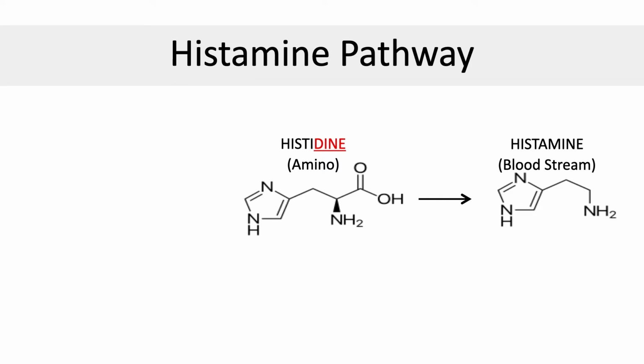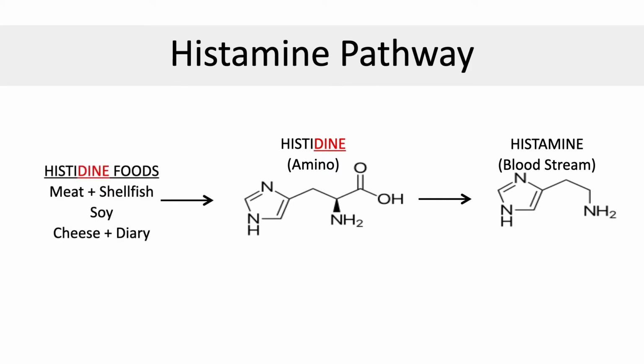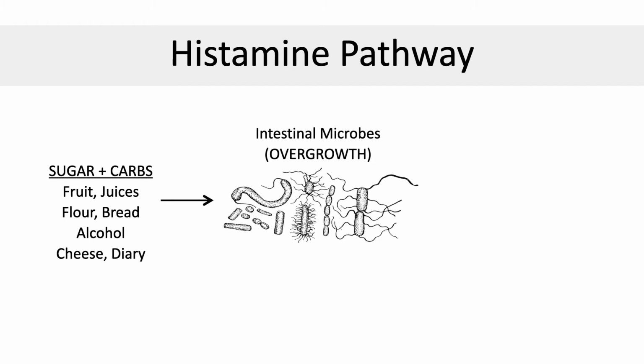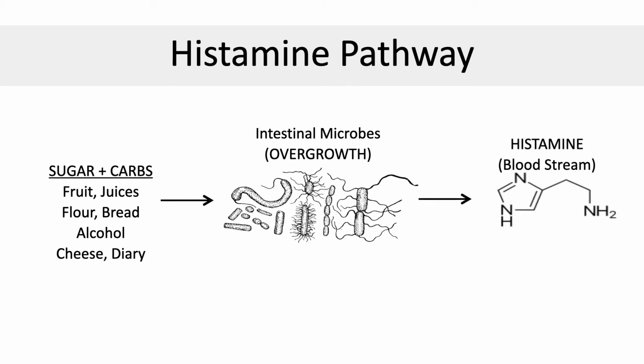So it's important to limit both histidine-containing foods and histamine-stimulating foods. They include things like shellfish, peanuts, and pineapples. But the biggest stimulator is actually simple carbohydrates like sugars, breads, crackers, chips, juices, pasta, candies, and certain types of fruit. It turns out all of these sugary foods feed bad bacteria and stimulate overgrowth of Candida, which is a type of yeast and fungus. This bad bacteria and Candida produce super high amounts of histamine in the bloodstream, which leads to things like allergies, tiredness, indigestion, rashes, hives, body aches, and runny nose.